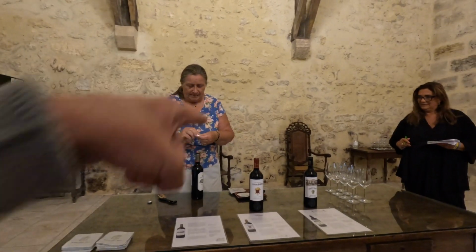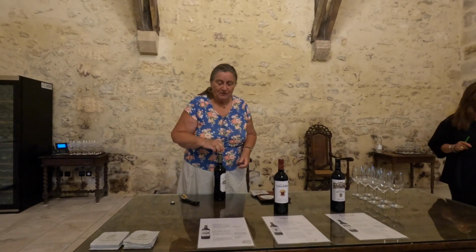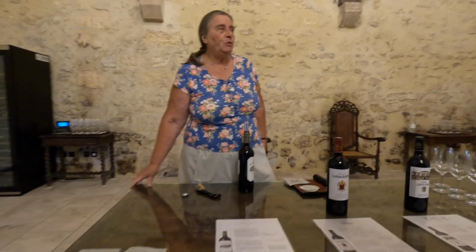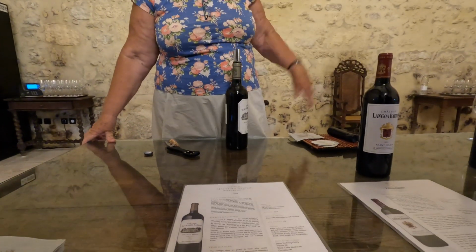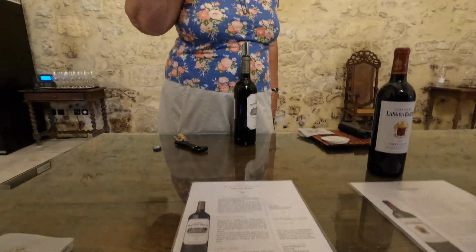The spittoon. So we'll start by tasting right now, from the bottom, which is this one. It's a property we bought in 2011, and it's in Moulis. And Moulis is between here and Bordeaux.